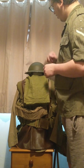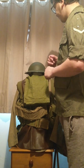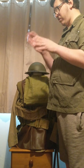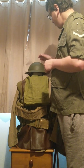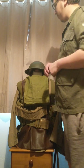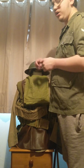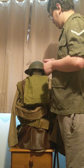We have the aforementioned Brodie helmet, or the Steel Helmet Mark 1, beginning to be issued in late 1915, and it would go through slight minor adjustments throughout the war. Basically calling back to the old styles of medieval helmets for all-round protection. So when in a trench, you have cover from anything coming from the top, be it debris or large clumps of earth or things of that nature.